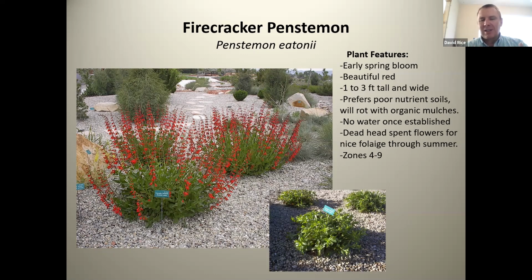These ranges technically go all the way to Canada and all the way to Mexico, even though they're not as big or whatever, but they range pretty much all the way across North America. And funny enough, penstemons are found in that whole range, but Utah happens to be kind of in the middle of that range. So we're the center of diversity. And there's actually a lot of penstemon varieties or penstemon species here. And they thrive in our soils, they thrive in our climate.